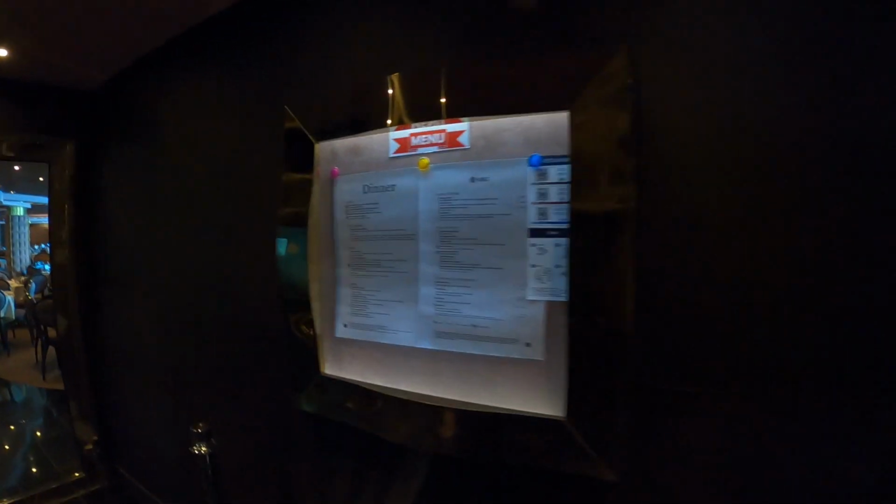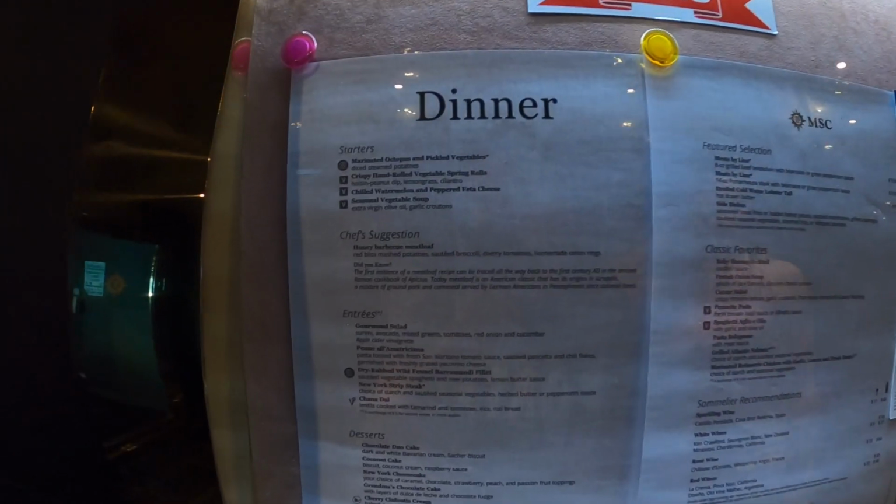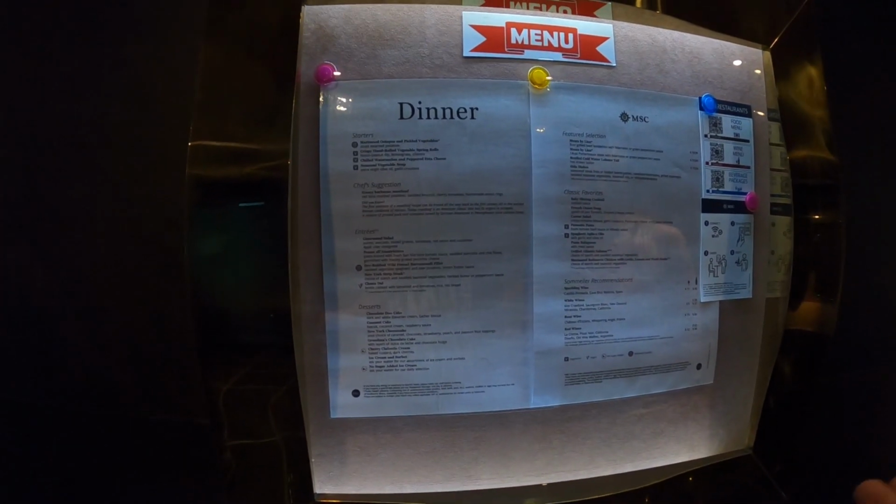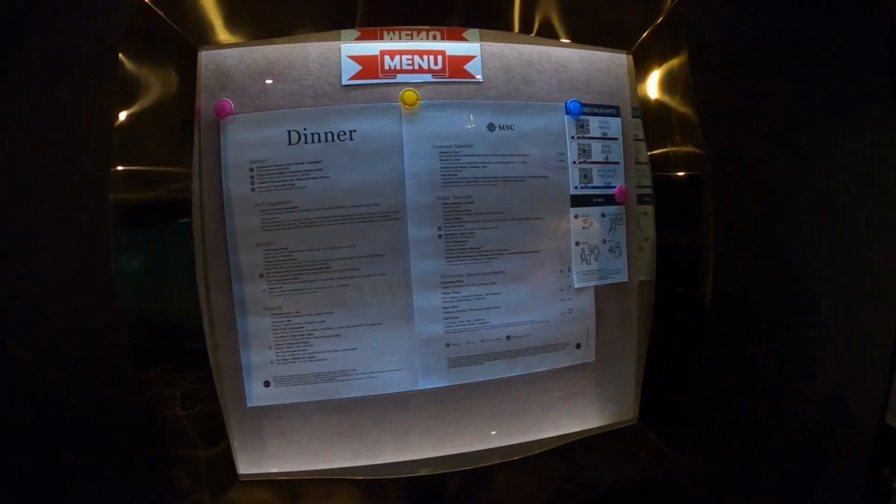So this is our main dining area. Looks like tonight we've got some options there. I'm seeing honey barbecue, meatloaf, New York steak strip. Last night we had lobster. It was gala night last night, but they called it casual, so be prepared for that.